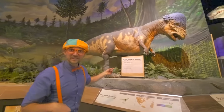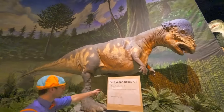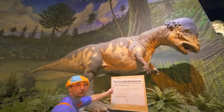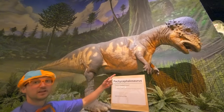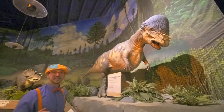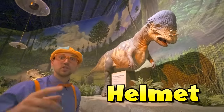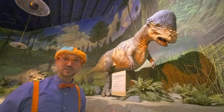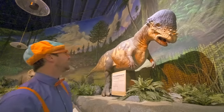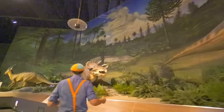Whoa, another dinosaur. This dinosaur, that's its name right there. It's really big. Hey, look at its head. See, it kind of looks like it's wearing a helmet, just like when you and I ride bicycles, we wear helmets. Cool.